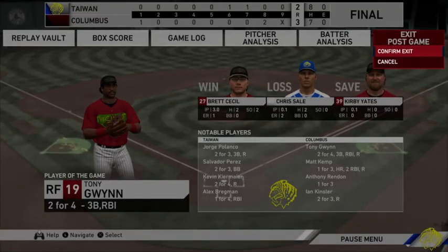Here now is our final line score. First, for your victorious home team, 3 runs.